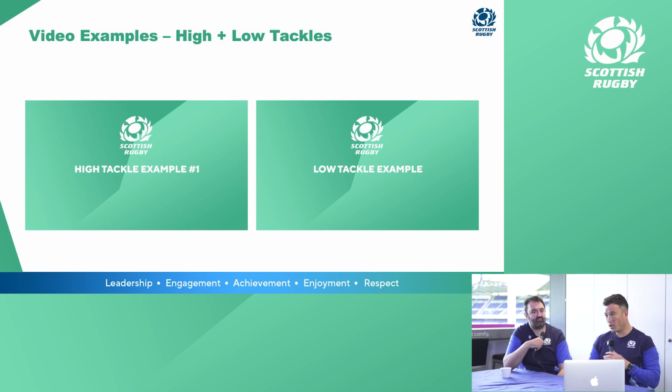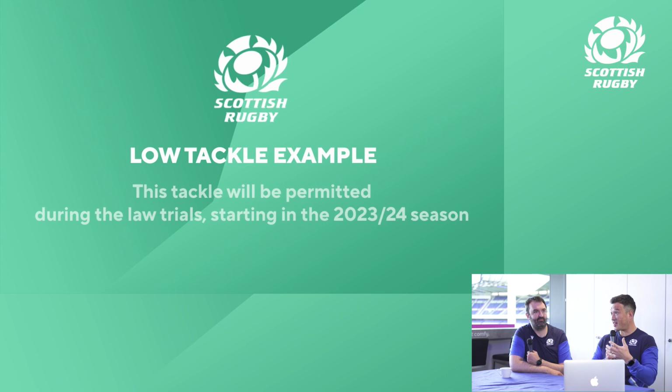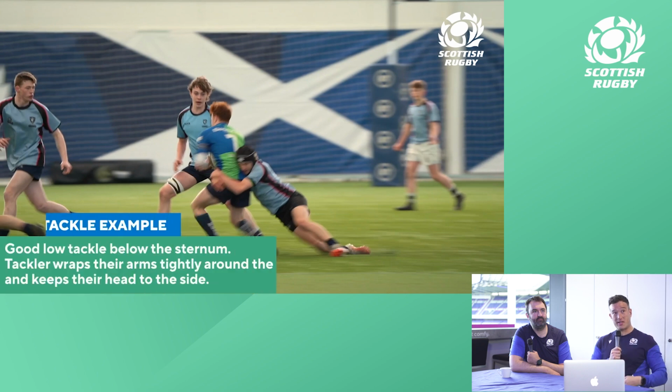We do indeed. So what you can see, and we'll be playing as we're talking, are just a few good examples of tackling, what we're looking for. These are really good examples of low tackles, and let's be honest, these are things that happen in our game all the time at the moment. So we're not envisaging a massive step change, but this is a tackle we see all the time, targeting below the ball, around the belly, and that's common language used at the moment, but we're going to have a real emphasis on making sure that's across all aspects of the game.